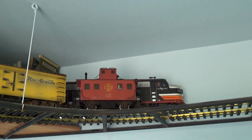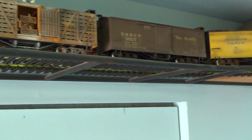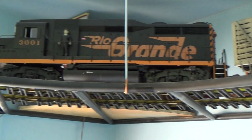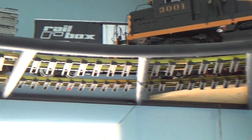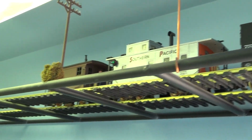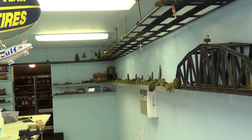I've got the LGB F7s up there, ABA, can't see them behind the train now, and on the outside I've got Bachmann cattle cars and the Rio Grande GP30. So I'll try running that right now and give you a demonstration of what it's like to run the trains indoors.